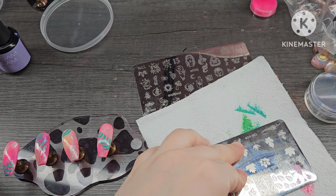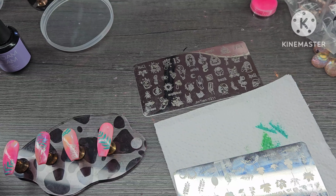But I'm gonna go ahead and finish up adding all of my little elements. I did end up deciding that I wanted to stick with the greens.